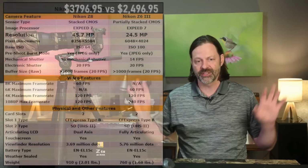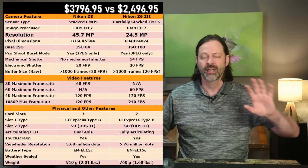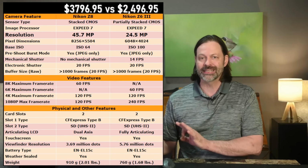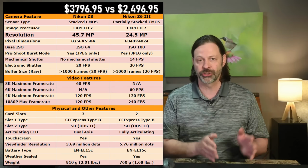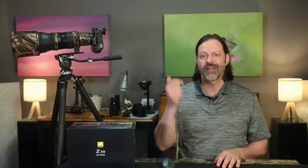Now, I do want to mention one thing. So I got some of the specs up here. You see the difference in price and megapixels and the performance and what this is geared at. That lower megapixels gave me a lot of performance. The Z6 II, not my camera for wildlife. Autofocus wasn't great, didn't track real fast. It was a slower processor. This one has a very fast processor.